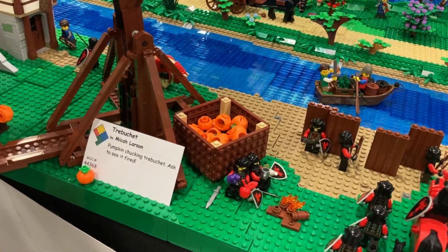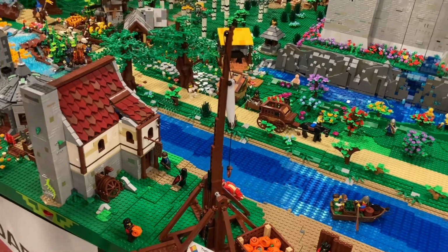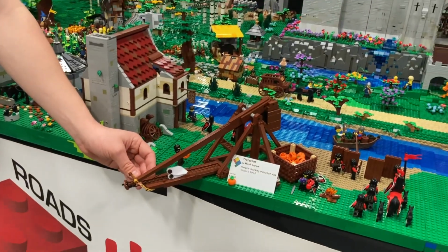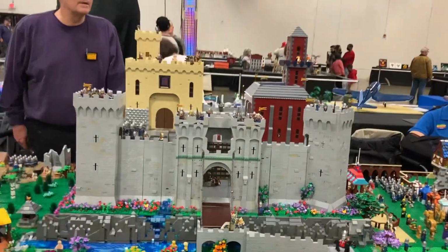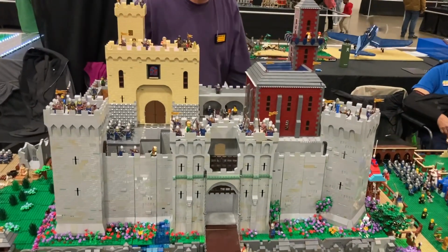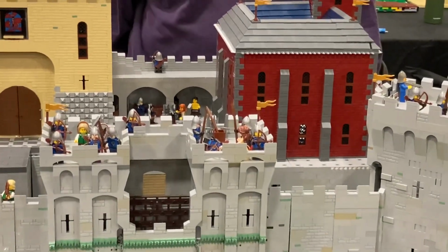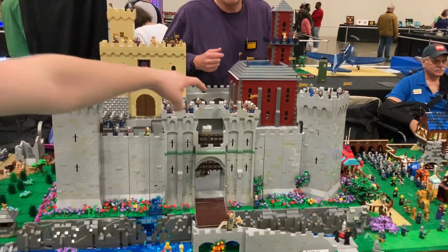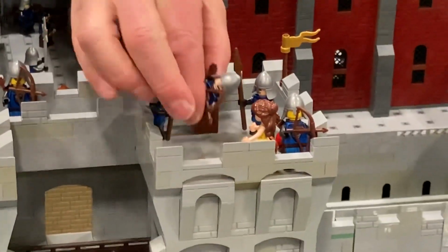Micah developed a trebuchet that has been working all day. 3, 2, 1. Oh! Hit a bell up there. You got him. Did it hit someone? They got this guy right there. That's it.